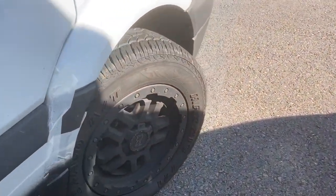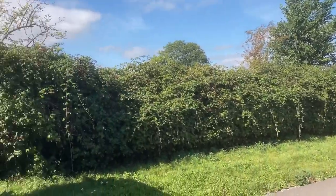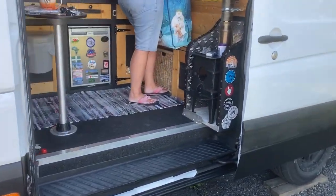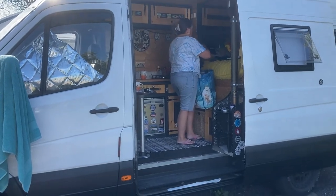There we go, right. So that's it for a nice sunny day. Might not be any more sunny days left. That's it for us, three more improvements on the van, all ready for Spain, hopefully on the 28th of December. Well, getting closer. I think I've got a few little jobs left that I want to do.